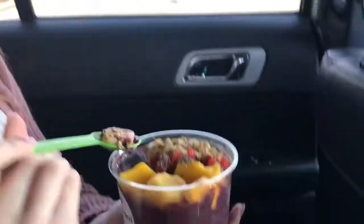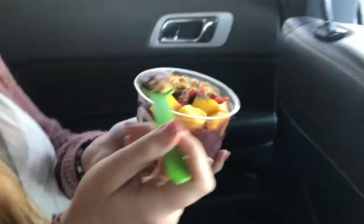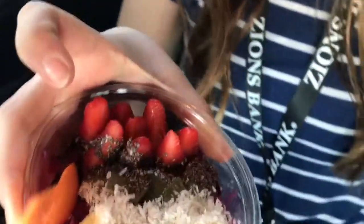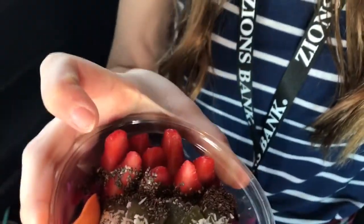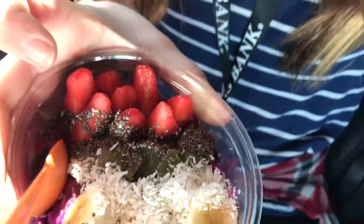At the Virgin Berry, I got the Dragon Slayer, and she got, what did you get? I got the Sunshine. So, what is in your Sunshine? It has mangoes, strawberry, banana, granola, and chia seeds. Nice, nice. And mine has bananas, coconut, it's like Pitaya or something like that, and then there's seeds and strawberries. So, pretty delicious. Okay, so we're heading over to house number 18.